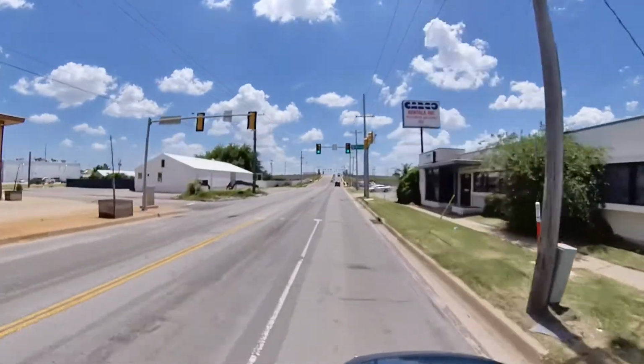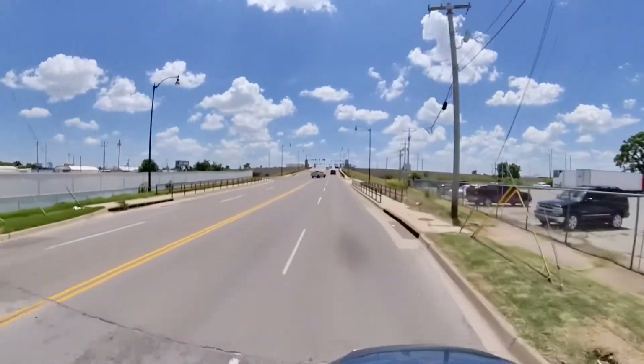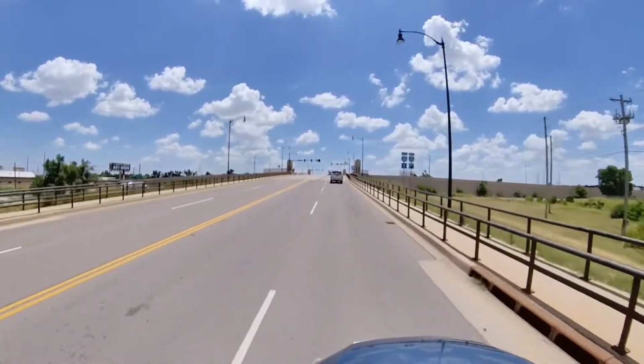It used to be one of those roads that was in the sky. They moved I-40 closer to the river. So when you're traveling east or west on I-40 now, you can enjoy the Oklahoma River. They renamed it because they wanted to.